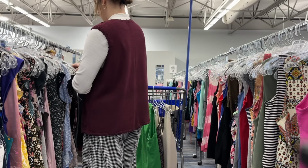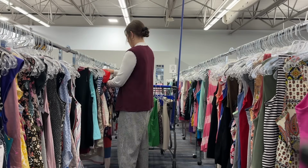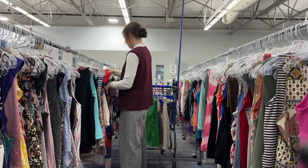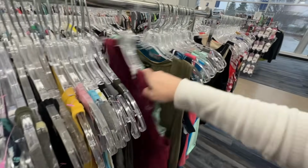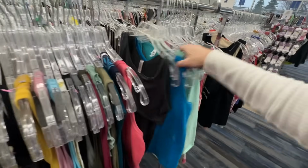In the past, I've found myself being more drawn to short sleeves and long sleeves and just feeling more comfortable in them, but I would love to try to find some tank tops to add to my closet just so I have some options and to push myself outside my comfort zone.